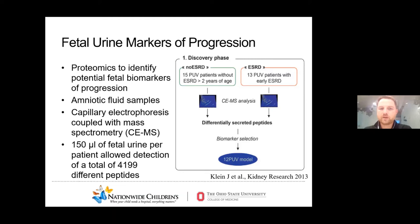They have the capability of using capillary electrophoresis coupled with mass spec, which only requires very small aliquots of fetal urine, which is important because this is not an easy sample to get. Urine in a young child, we as pediatric urologists have very easy access to, but getting fetal or amniotic fluid is a whole other story. But this group was able to acquire fetal urine from patients and identify over 4,000 different peptides through this mass spec procedure.